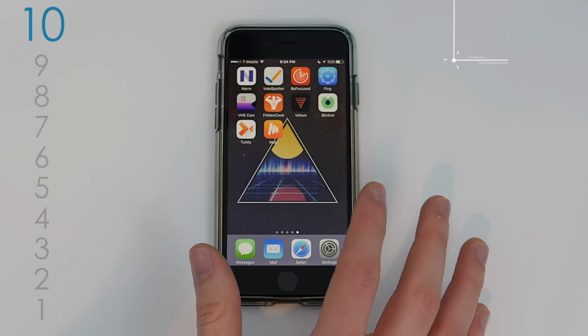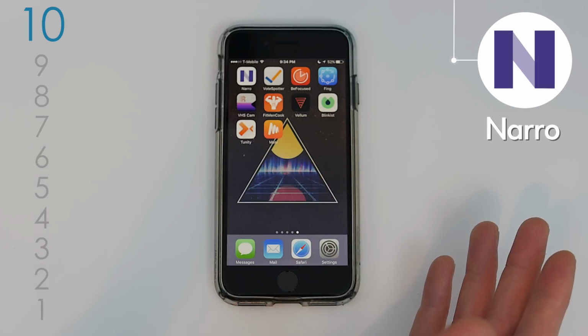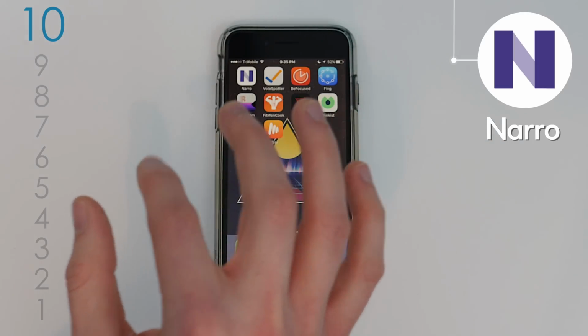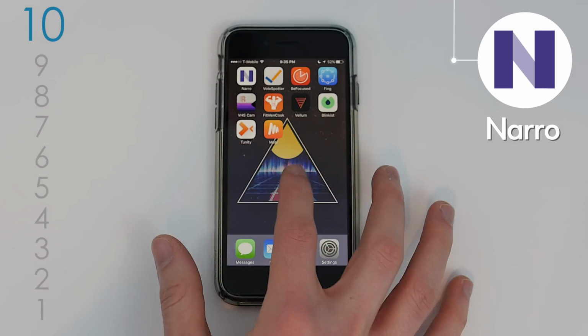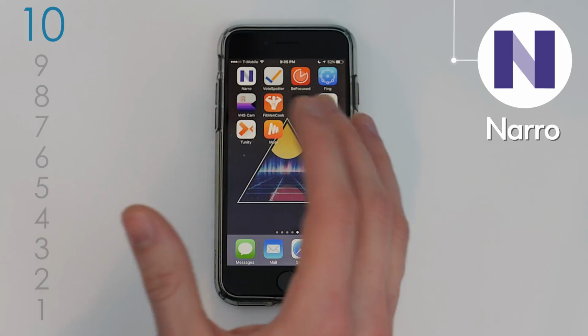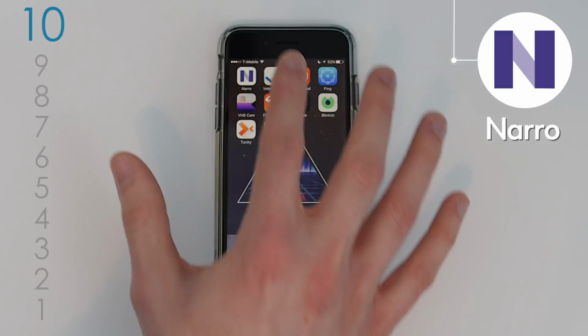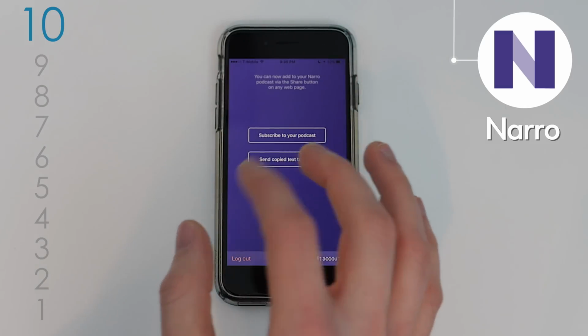Starting off at number 10 is Narro, N-A-R-R-O. It could be Naro. It's probably Naro. But yeah, this is great for people who want to convert text blog posts into subscribable audio podcasts. So if you like listening to podcasts and you don't have time to read your favorite text blogs, you can use this app to convert your text blogs into audio podcasts.